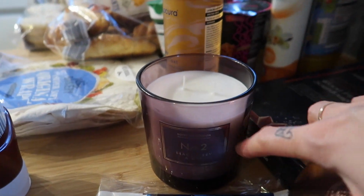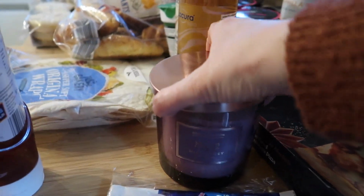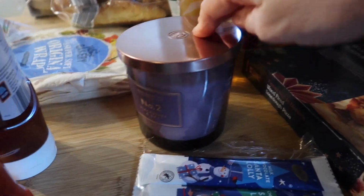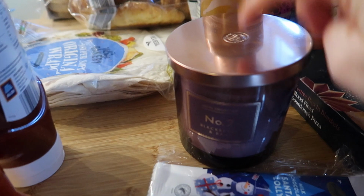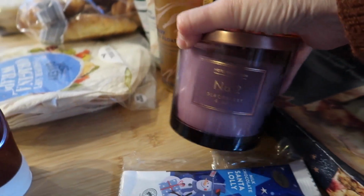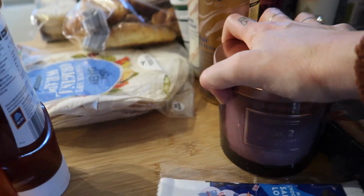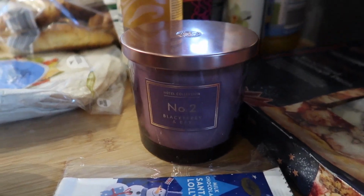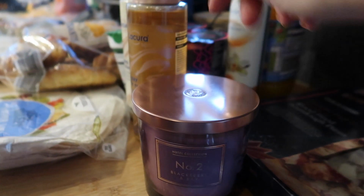But it used to be in a clear jar and I kind of preferred it because it went better with my lounge than like the purple. Although that does look quite classy if you have those colours. This lasts for ages and it was £3.99, so really happy they brought that back. I don't know how long they've had it back, but I am pleased. And they do it in B&M, but it doesn't smell anywhere near as good.